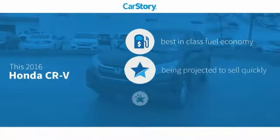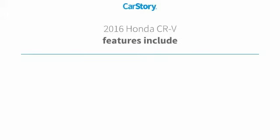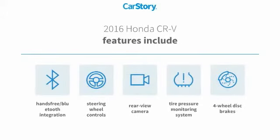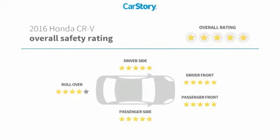Car Story research indicates this vehicle as having best-in-class fuel economy and popular features. Features also include four-wheel disc brakes, rear-view camera, steering wheel controls, tire pressure monitoring system, hands-free Bluetooth integration, and has been listed as an IIHS top safety pick with these ratings.